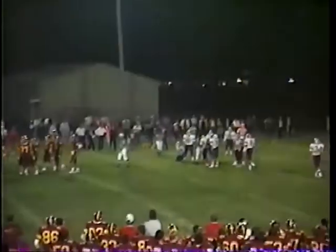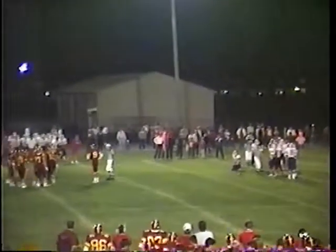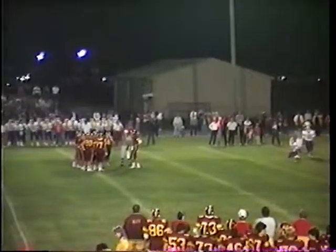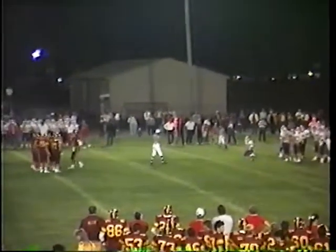Well, Alexandria, this offensive drive set up by a 29-yard punt return from Todd Breeze, spotted Alexandria in great field position inside the Elwood 30 or 35-yard line, and now the Tigers have it. Well, we'll wait and see where they spot the ball. Looks like about the 23.